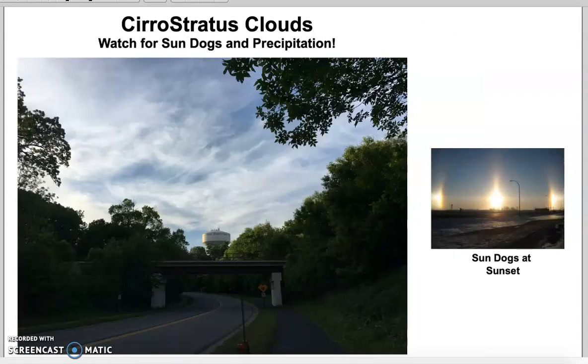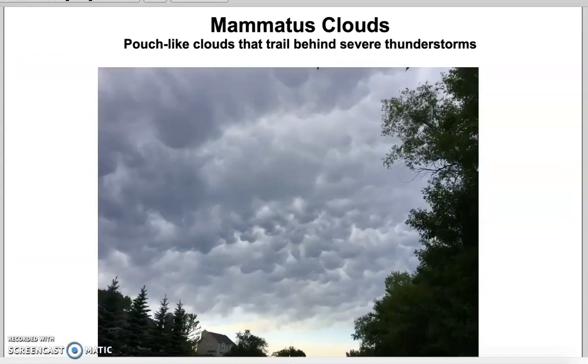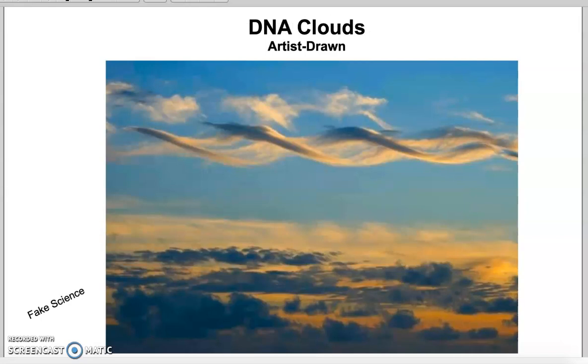When you see cirrostratus clouds in the sky, watch for sundogs and precipitation, whether it's rain or snow. Mammatus clouds are pouch-like clouds that trail behind severe thunderstorms and indicate that the thunderstorm has moved on. These are artist-drawn clouds. Just thought they looked cool.